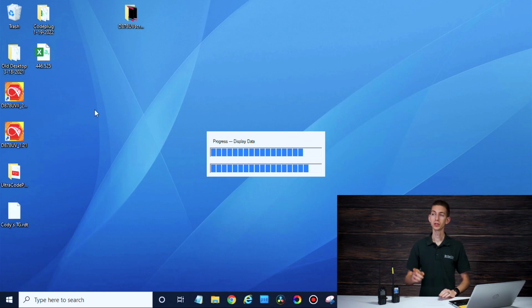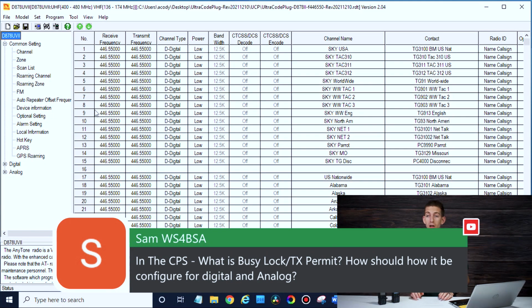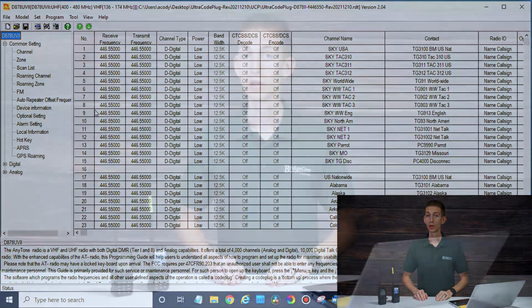Okay, I think I know what this is. I think I'm familiar with this. I've never used this personally, so from my understanding, what that will do is basically allow you to not transmit if it's busy, but I'm not 100% sure on that. So definitely in the chat, if you folks know about that and have used that before, help Sam out, let him know. One of our techs would definitely know.